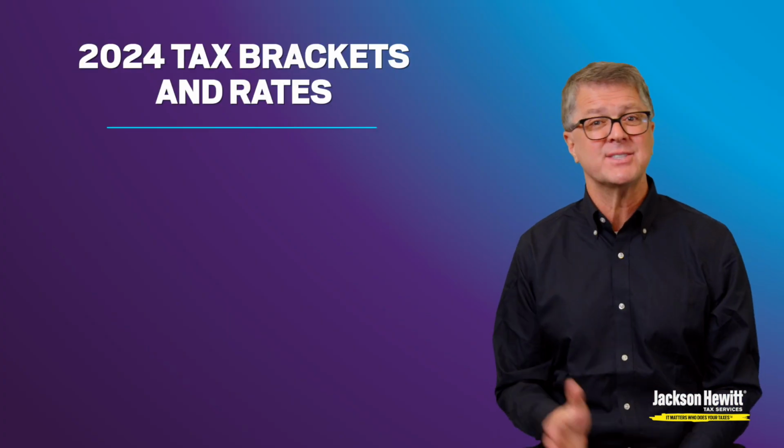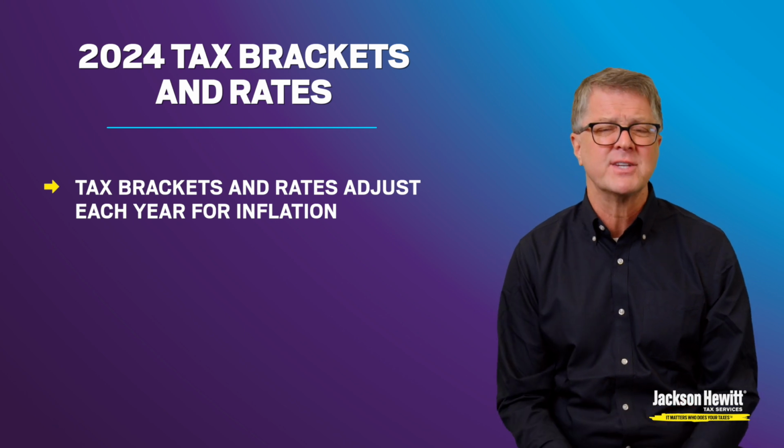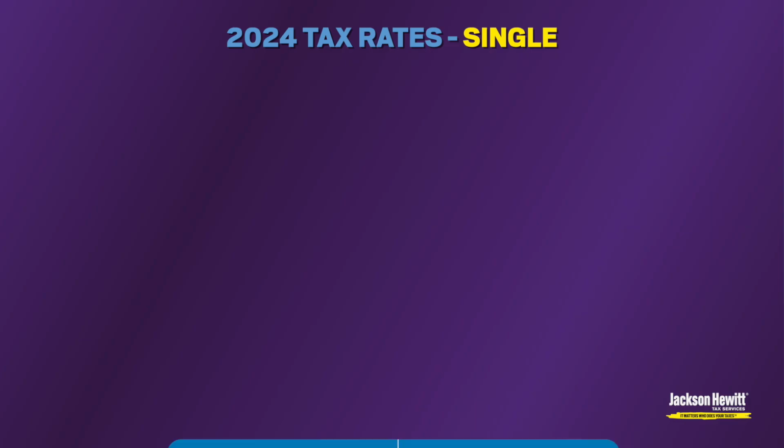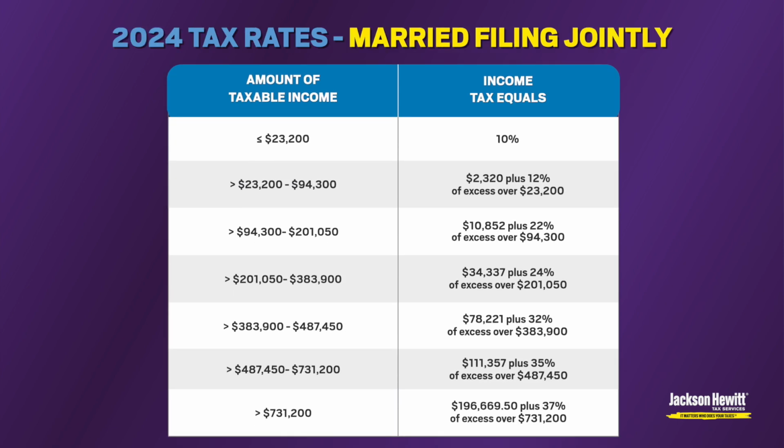What are the tax brackets and rates? Well, tax brackets and rates adjust each year for inflation. But at a high level, there are basically 7 federal income tax rates, meaning this is the percentage of your income you need to pay. Depending on your filing status, the tax rate brackets and rates are based off your total taxable income.